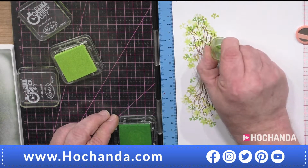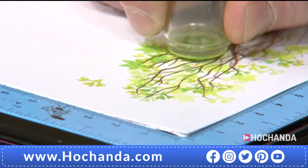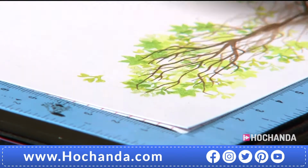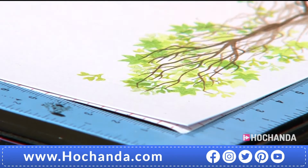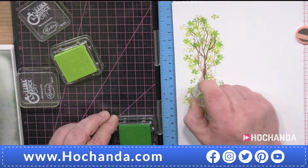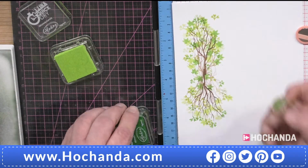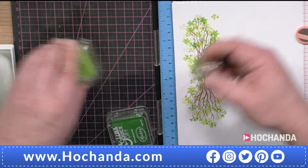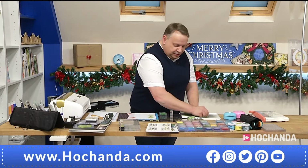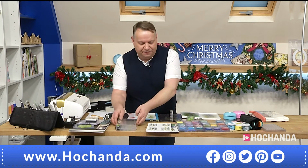You see how you're getting the definition even in the small stamp? I love that, building it up. Really, I should be doing second and third generation, but I want quite intense. Great, brilliant. Okay, got my leaves on and everything else. Just clean my stamp down. I won't add any more, but what I will do now is I'm going to go with a flower.